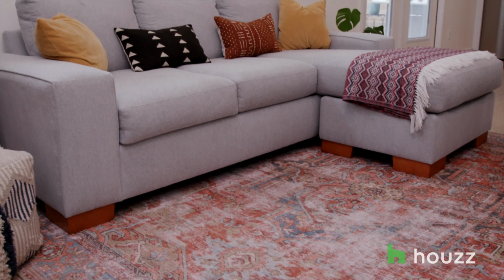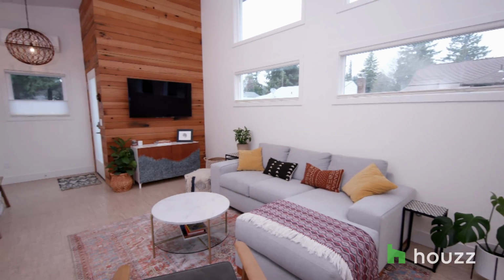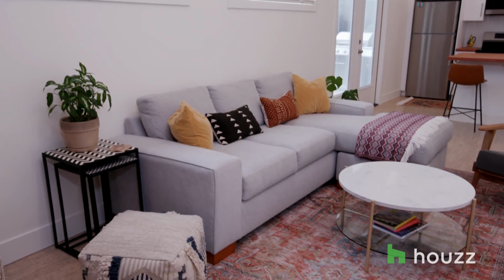Our couch is one of my favorite things, in addition to the rug with it, and seeing those sort of paired next to each other on the idea book was so important. The fabric is pet friendly. We actually didn't have a couch this nice before, and now I want to sleep on this thing all the time.